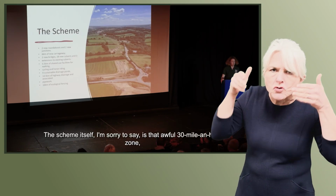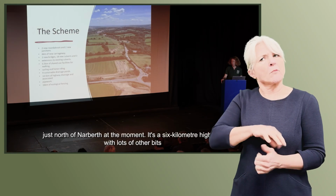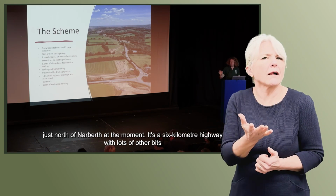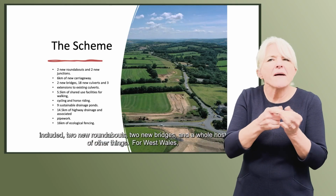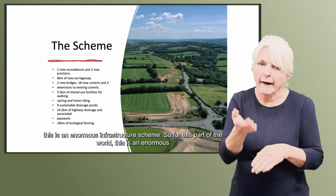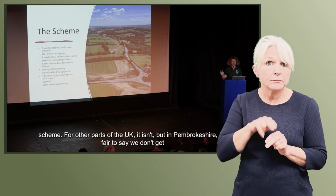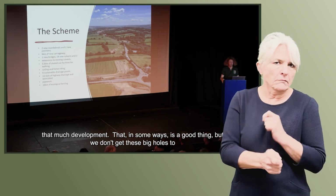The scheme itself, I'm sorry to say, is that awful 30-mile-an-hour zone just to north of Narberth at the moment. It's a 6-kilometre highway with lots of other bits included, 2 new roundabouts, 2 new bridges, and a whole host of other things. For West Wales, this is an enormous infrastructure scheme. For other parts of the UK, it isn't. But in Pembrokeshire, it's fair to say we don't get that much development, and that in some ways is a good thing.